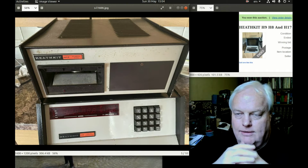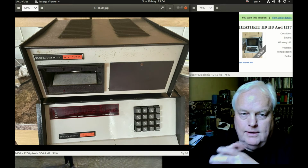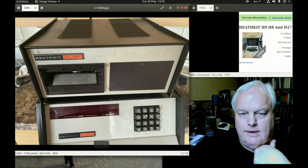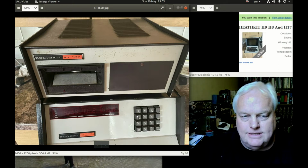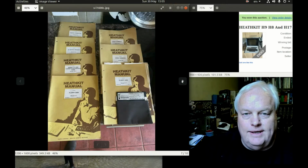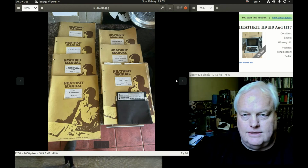It was mainly looking for a terminal, and this was a local pickup in Monmouth of the machine. It's the H8 with its octal. It turns out it's got its original octal entry. Later ones did have a hexadecimal, and again it was that sort of front panel that's of interest, and obviously specifically the terminal. And it came with quite a lot of manuals as well for the systems, and a floppy disk.